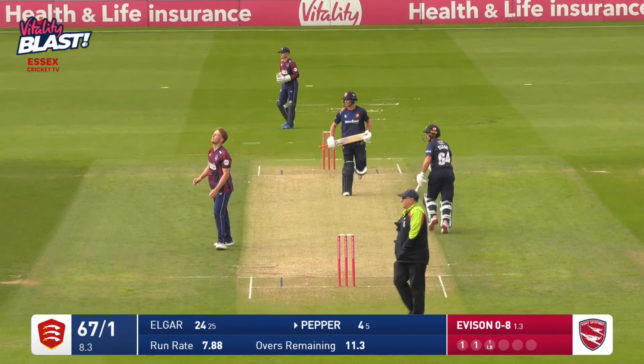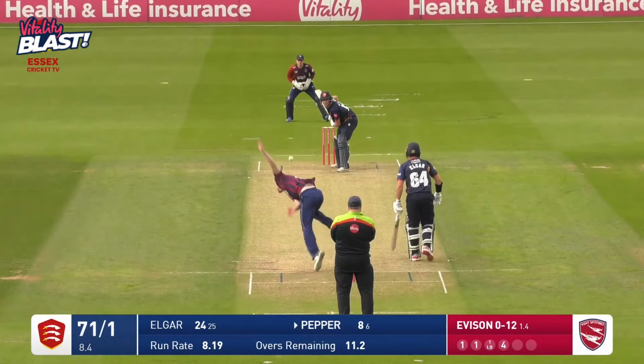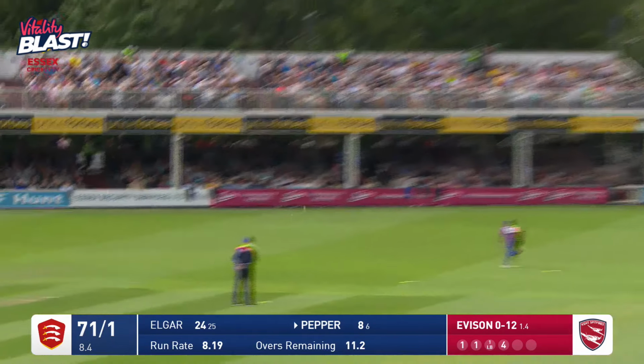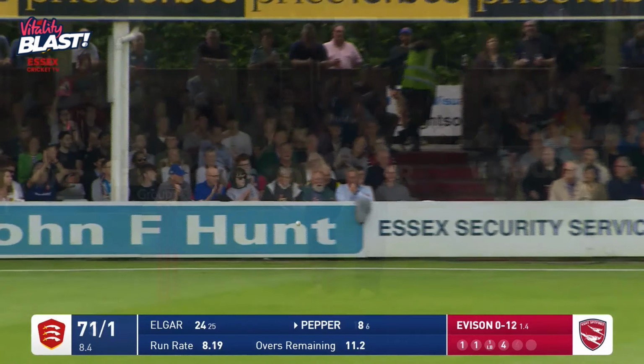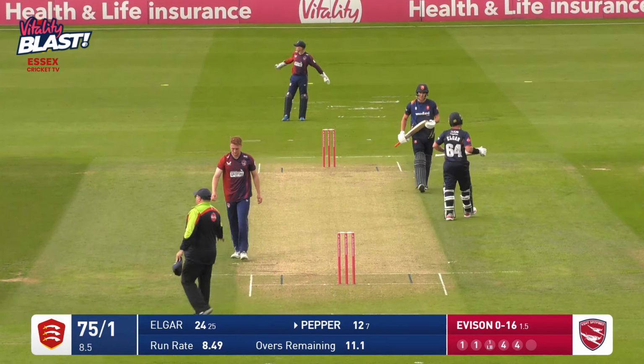Everson into Pepper. Pepper drives and drives wide of the man at extra cover and will pick Everson very quickly back into his stride, into Pepper, who cuts away over the top of Gully. He's this year, of course. Everson, Pepper steps away, cuts that one away again, and we'll pick up 4 more. A lot squarer this time, but behind square.